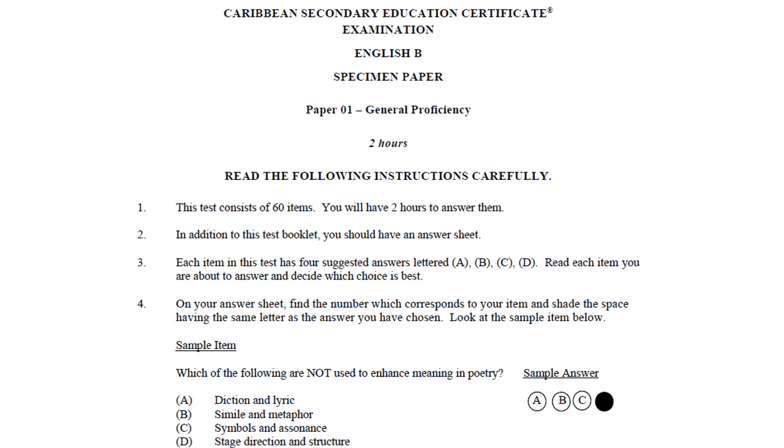Didn't make mention of this, but we should make mention of this. The exam is 2 hours. So it means 2 hours, it's what? 120 minutes? So you basically have 2 minutes per question. 2 minutes to read and answer a multiple choice question. And of course, you have to read a lengthy piece, so you would have to be fast in reading quickly as well as reading correctly, all right? So 120 minutes to answer those 60 multiple choice questions.